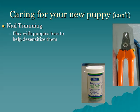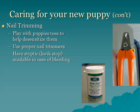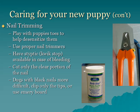Nail trimming is a procedure that can be performed at home with the appropriate tools. If you're uncomfortable with this procedure, we can happily do it for you here at the hospital. If you get the appropriate nail trimmers, you'll be trying to clip just the clear portion of the tip of the nail and trying to avoid the red portion, which reflects a blood vessel and will cause bleeding if it's nicked. If your pet has black nails, then we recommend trying to clip just small amounts off the tips or use an emery board to file down the nails. In any event, if you're uncomfortable, just bring them in and we can have the nails trimmed for you.